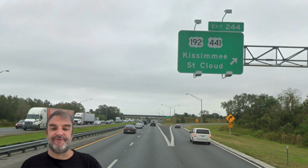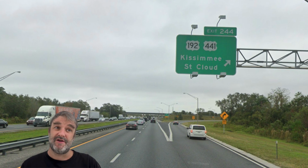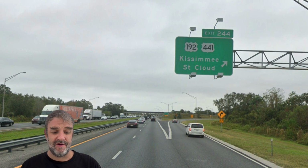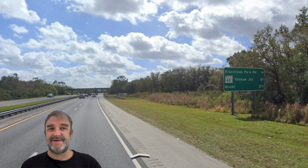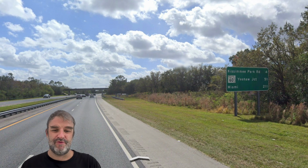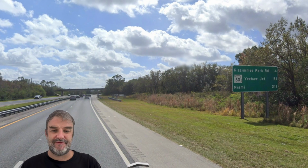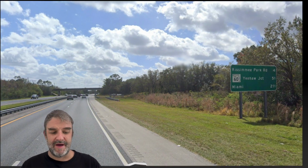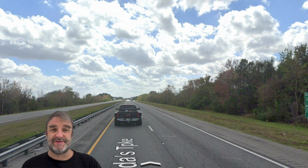So here's our exit for 192 and 441. Yeah, we're seeing double. We just saw those roads a minute ago. It is signed for Kissimmee and St. Cloud, a fairly major suburb of Orlando. And our next mileage sign, we see we got Kissimmee Park Road, which I think is a new exit, only 4 miles away, but then 51 miles until the next one after that, and then we're getting Miami on the bottom line. So here's what it looks like as we cross the vast swamp area through central Florida.